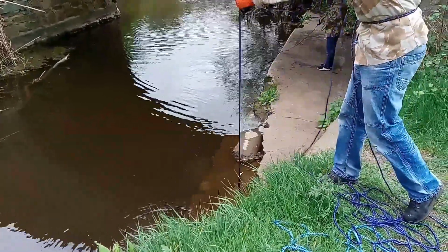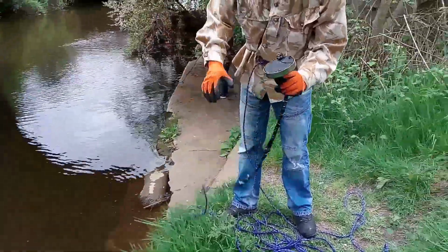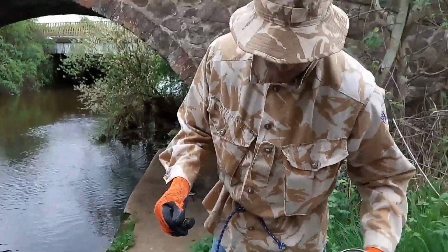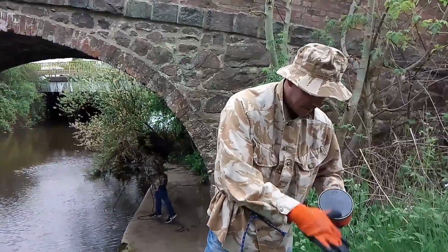Has he got anything yet? What's that? Yeah, a little bit of bum rubbish. I think we need super magnet on the job. Yeah, I think we do. So I'm going to glove up. We'll get super magnet out and see if we can fish anything out with that.